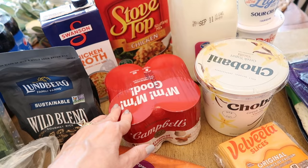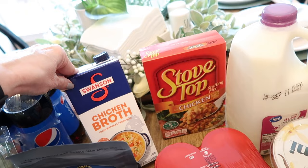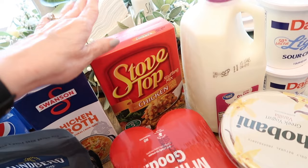So I also picked up about 4 cans of cream of mushroom soup. We use this in a lot of different recipes, of course. I have a container of chicken broth here, a small package of some stovetop stuffing for my Swiss chicken casserole.